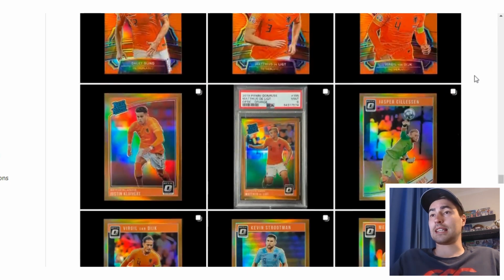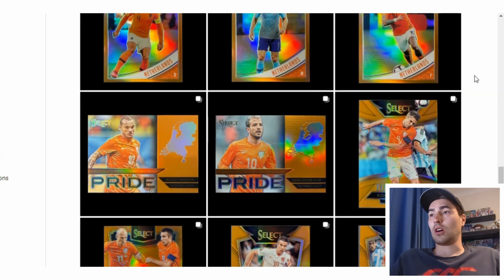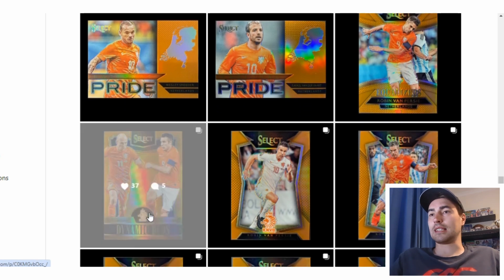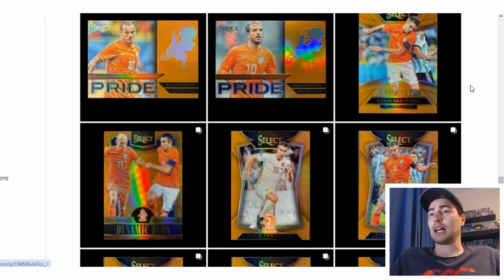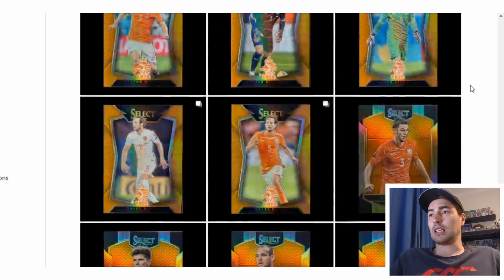It makes for a fantastic looking collection. As you can see, all the different orange parallels here. I really like some of these early Select cards. We've got a Robben and Van Persie dual card there, which is really cool. It's only numbered out of 149, but regardless of how rare it is, it's still an amazing card to get hold of.